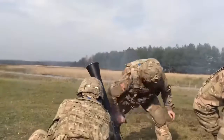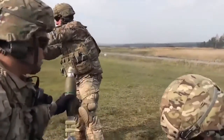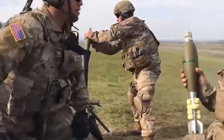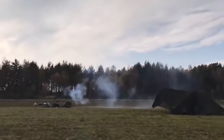A mortar crew usually consists of at least 3 members. The gunner controls the deflection and elevation of the mechanism itself, the assistant gunner loads the round at the command of the gunner, and the ammunition man prepares and hands over the ammunition to the assistant gunner. More members may be available to a mortar team to help carry ammo and provide security.